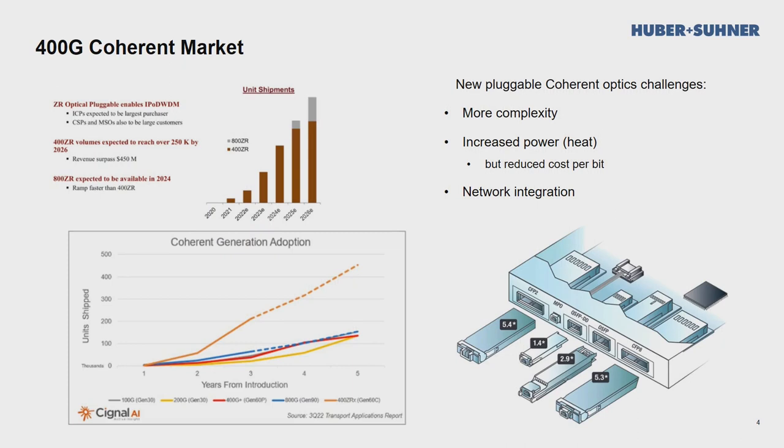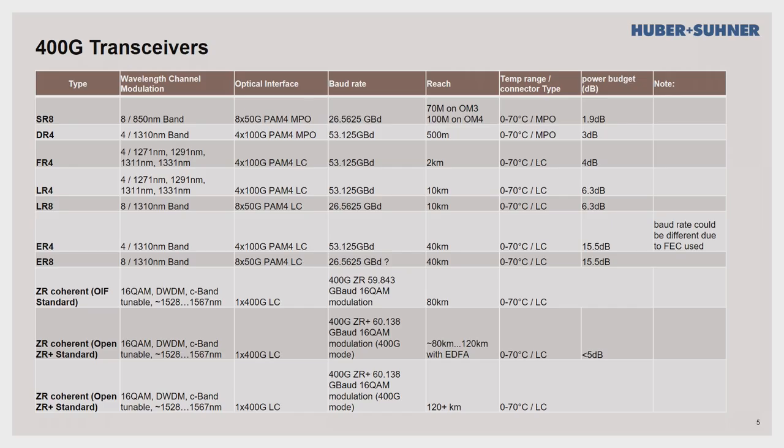800 gig is coming down the line. There's always, from a vendor, a lag between the marketing and the reality. I'm sure you all know this. So 800 gig is available, if you're the right customer. But 400 gig certainly is becoming more widely available.